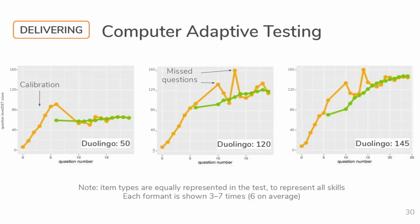And in a second here, I'm going to dive into what the computer adaptive test looks like. So what you're looking at here on this slide are 3 different test sessions. Starting on the left, you see a person who received a total score of 50. In the middle, a person who received a score of 120. And on the right, a person who received a score of 145.